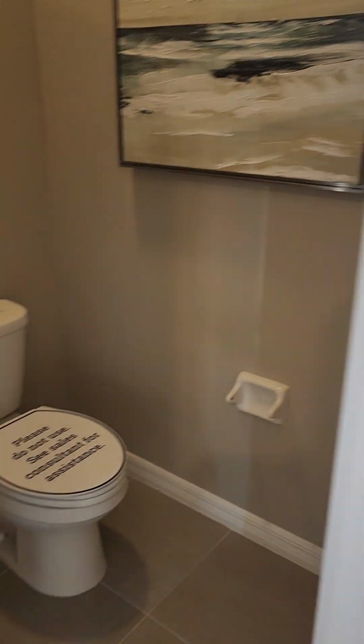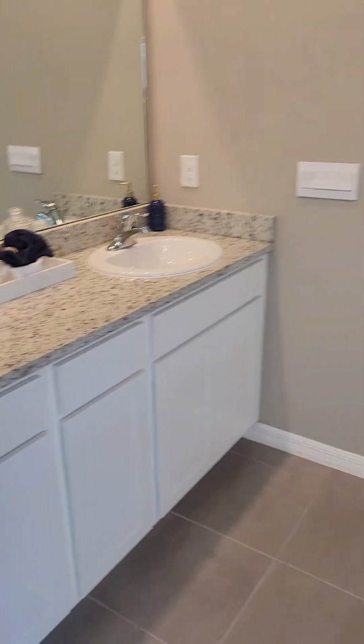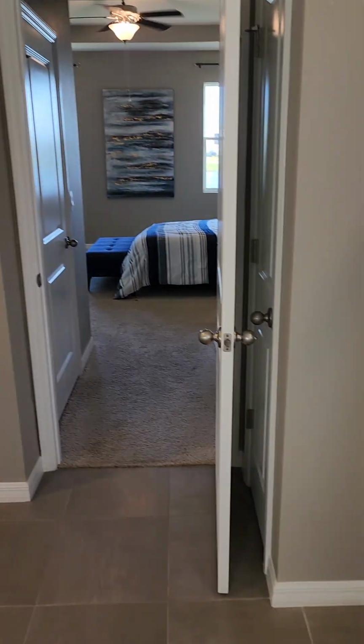Jacuzzi tub. Now they had granite in most of the bathrooms, except that one had laminate, and linen closet back here in the bathroom.